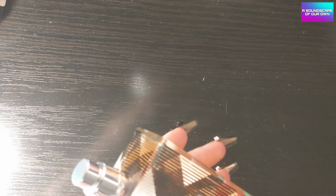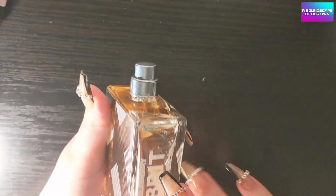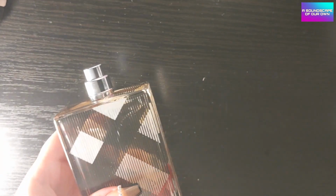So I was worried about this one. This is a tester that I bought because I am not a big fan of almond. I am not a big fan of the marzipan sort of scents, so I was a bit hesitant to spend money on this one. Now, I did try this one in store, and I sprayed it on a little paper thing, and I liked it.